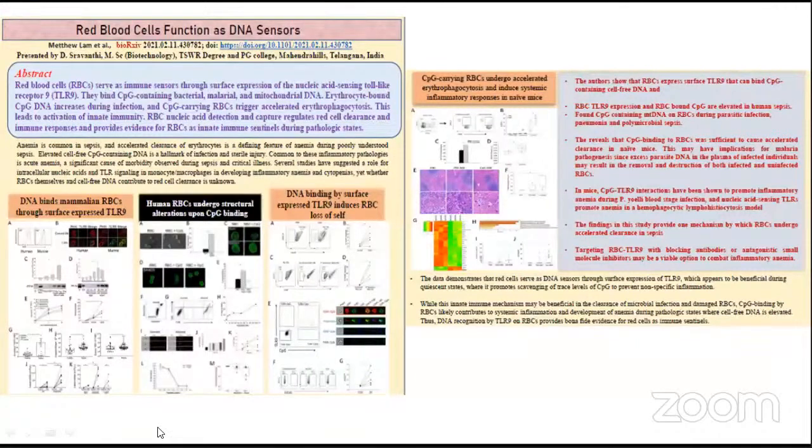The data demonstrate that RBCs act as DNA sensors through surface expression of toll-like receptor 9, which appears to be beneficial during the homeostatic stage, where it promotes scavenging of trace levels of CpG to prevent non-specific inflammation. The innate immune mechanism may be beneficial in the clearance of microbial infection and damaged RBCs. CpG binding by RBCs likely contributes to systemic inflammation and development of anemia during the pathologic stage, where cell-free DNA is elevated. Thus, DNA recognition by toll-like receptor 9 on RBCs provides bona fide evidence for RBCs as immune sentinels. Thank you, ma'am.